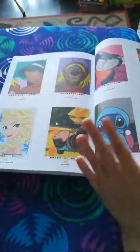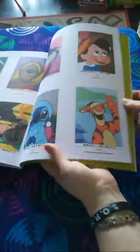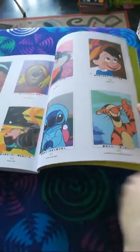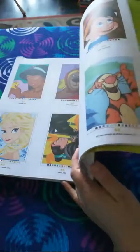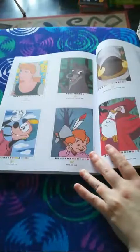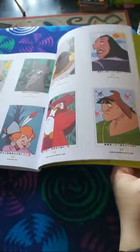And I would definitely recommend these to anyone that loves colour by number. If you're not a fan of colouring by numbers but you love Disney, I would still recommend it. You can always go on YouTube and see people colouring pictures from them to see what they're like, because it's pretty much what I do.